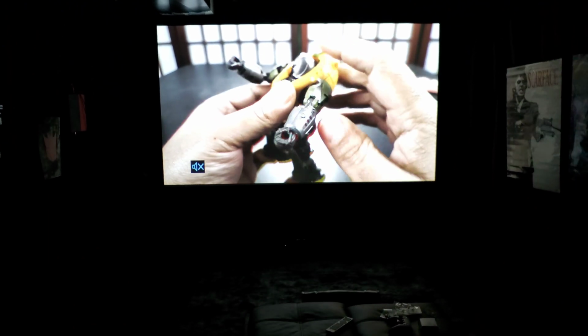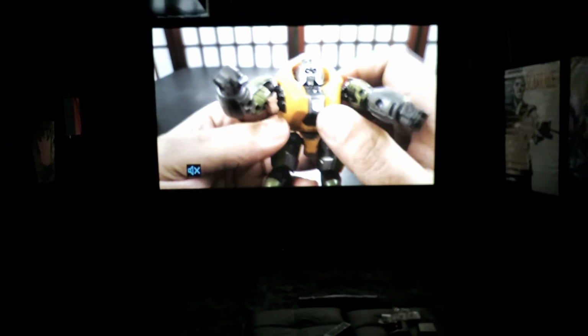I mean, 125-inch screen, get to watch 4K movies and whatever else.